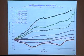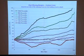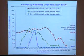From here, it's actually a pretty short step to calculating the probabilities of coming from behind. You just look at how often this occurs at any given point in the race, where the team that's trailing the race eventually wins, and the team that's leading the race eventually does not win. So you basically compute the percentage. This is not rocket science statistics. This is just percentages. And you can calculate the probabilities of coming from behind at any given point during the race. And it looks like this.